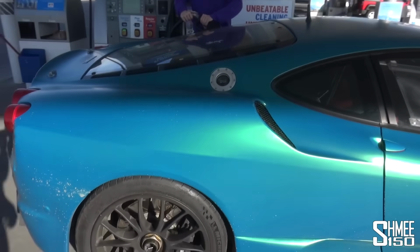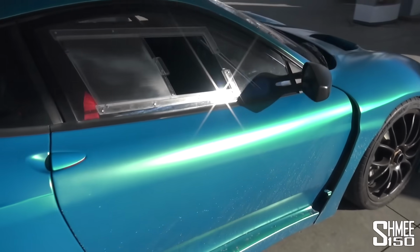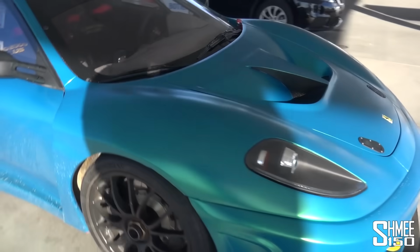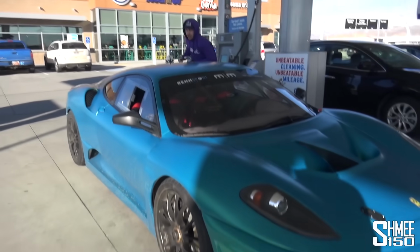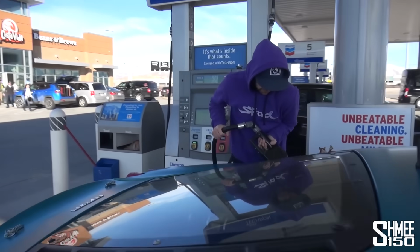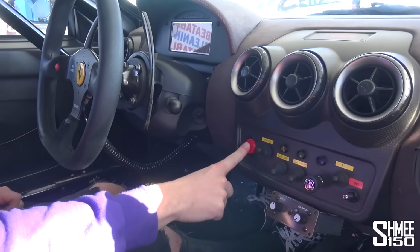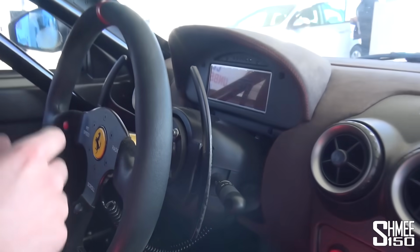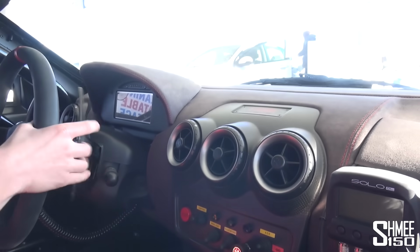This color in the sunshine, it pops. It pops very, very brightly green. Turquoise. You struggling there? Yeah, kind of. It's a bit of a challenge. I have to jam it into the fuel tank, otherwise it clicks off. A 430 challenge, that's what we're rocking here.